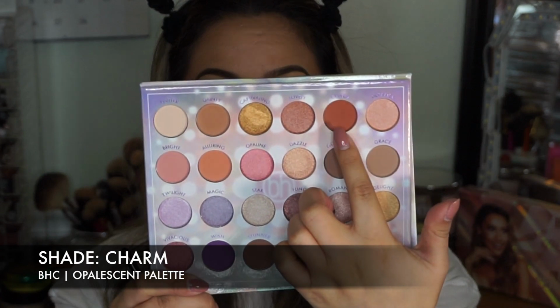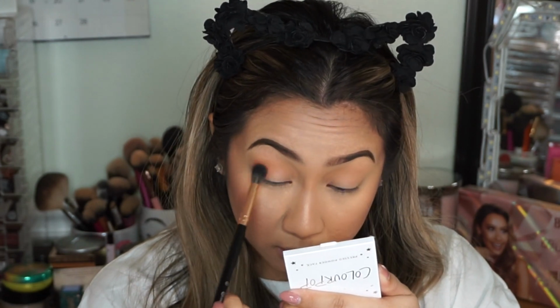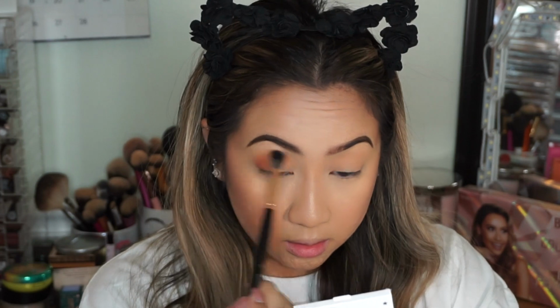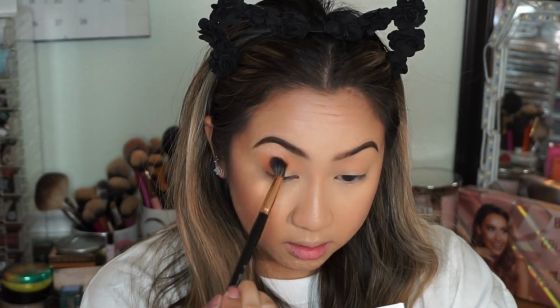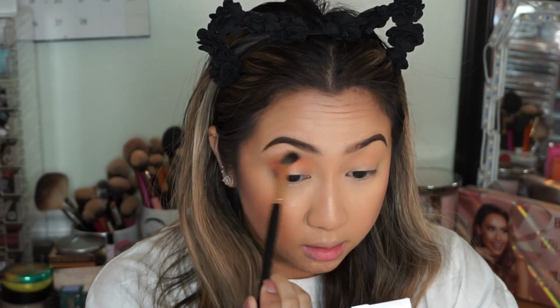Since I realized that color was not working for me, I went ahead and used this second color. I love this color so much. It kind of turned out like a burnt orange on my lid, and I really like the payoff of this color. It was super pigmented and blended out really nicely.